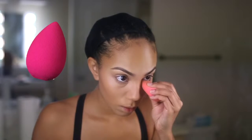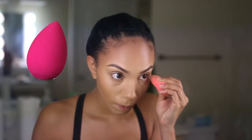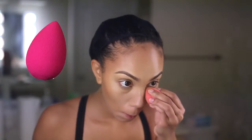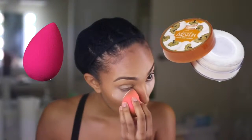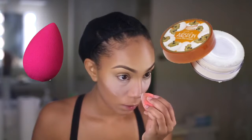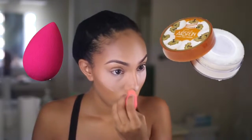Before you add any setting powder, it's important that you smooth out any wrinkles or lines that might have formed, like under your eyes or anything like that. So I'm just going to do that first, because if you put powder on top, they will be worse. So I'm taking my Airspun translucent powder and just kind of packing that on. I try not to put too much, but sometimes I like to put a lot, like especially where my pores are, because it really smooths out my skin for some reason.